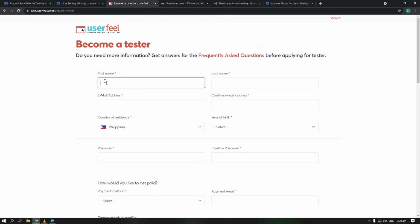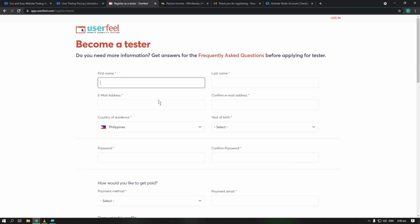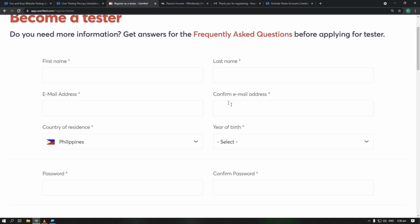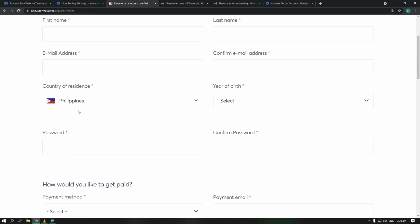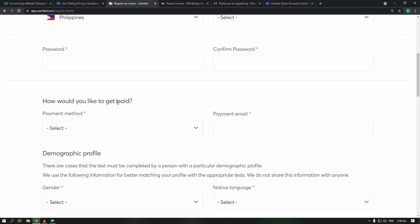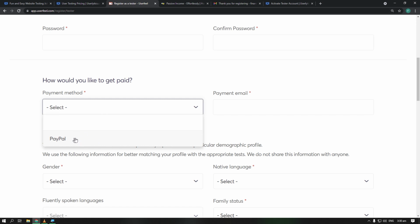You will enter in your first name and last name in these two boxes. Your email address just below, which you will need to retype as a confirmation as well. You will then select what country you're coming from and type in your birth date. And finally, the last thing you want to type in is your password. The next thing you will need to do is to choose how you will get paid. And yes, this platform does offer PayPal as you can see.